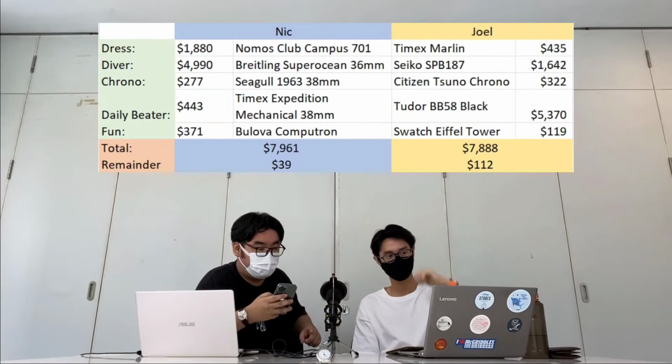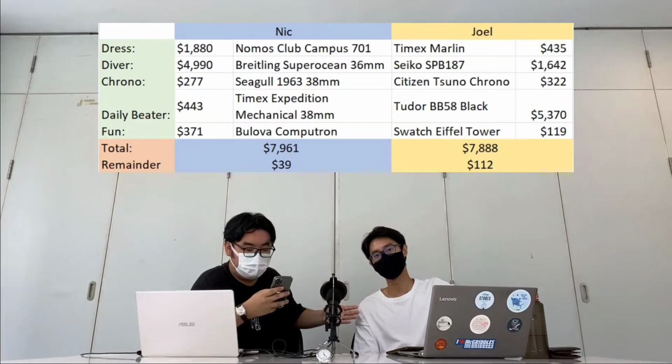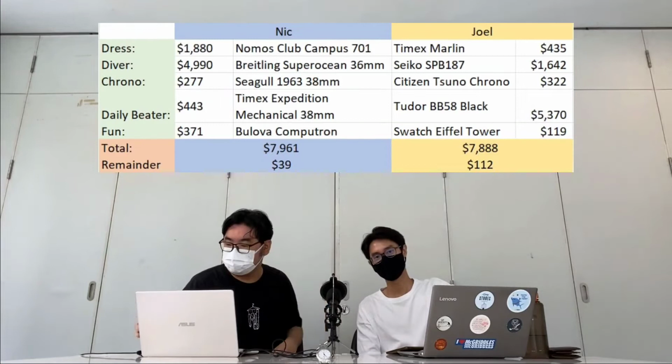Okay, so let us know down in the comments which watch you would want to get and who won overall. So it's the Timex versus the Tudor Black Bay 58, the Boulevard Computron versus the Swatch Eiffel Tower, Nomos Club 701 versus the Timex Marlin, Breitling Super Ocean 36 versus my Seiko SPB 97, and the Seagull 1963 versus the Seiko Suno Chrono Reissue. What's Seiko? Citizen? Ah, Citizen, yeah. Okay, that brings us to the end of the activity.